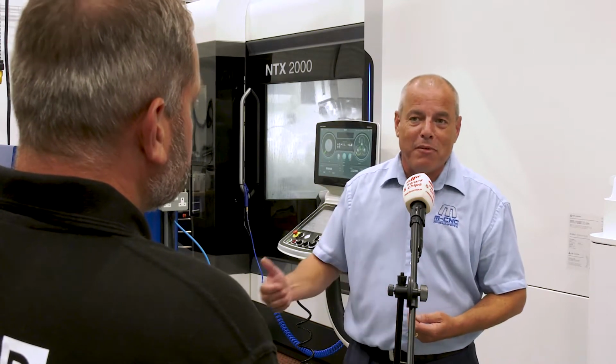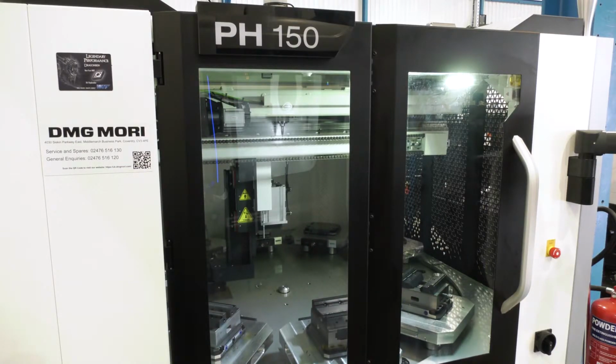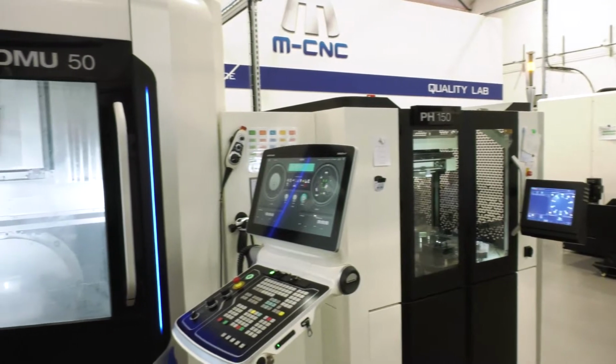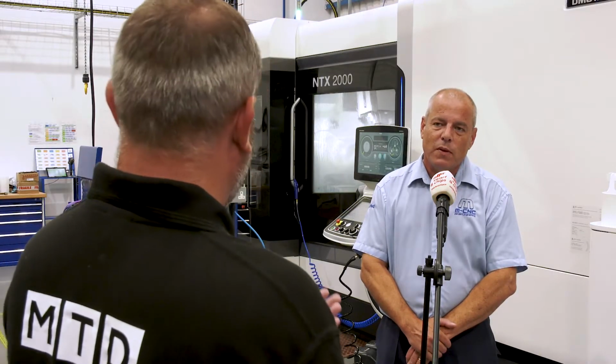If I'm looking at a high volume something or other, Robbie again will come in and suggest an automation, which is what led us to buy a 10 pallet pool for our first DMU 50. And as a consequence, that's why we've got a second. So the last 3 years have certainly been very bright.